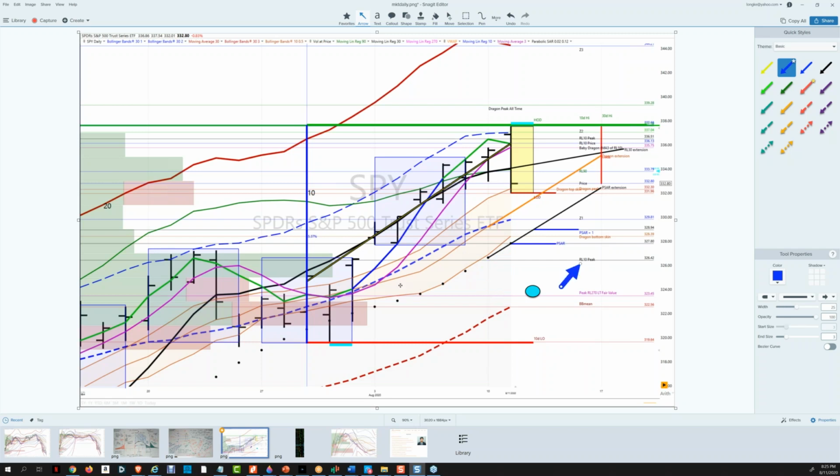The previous peak of the RL10 was way back here at 15 days ago at 326.42. Then there's a big gap once you get out of the dragon all the way down to the peak RL270 fair value at 323.45, and then the Bollinger Band mean at 322.56. The 10-day low is at 319.64. That will be tomorrow's 10-day low as well, and then that is going to ramp up tomorrow to about 321.8. This will be in 2 days. The 10-day low is going to be here. That 10-day range is 5.37% from the 10-day high down to the 10-day low.